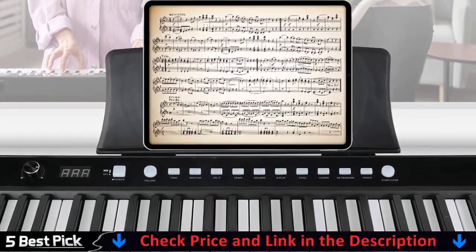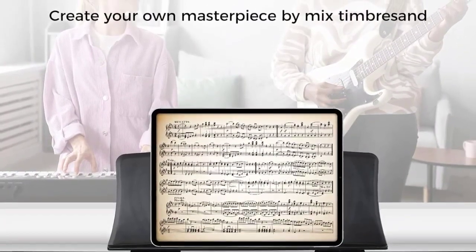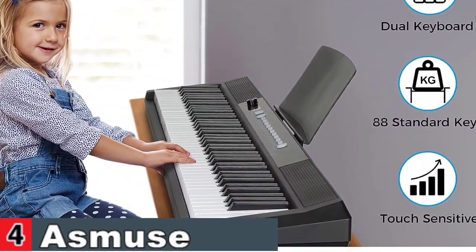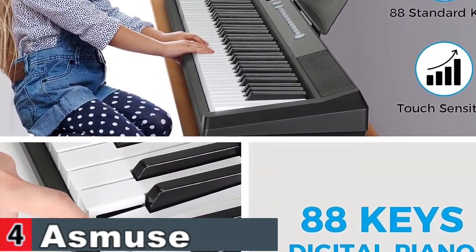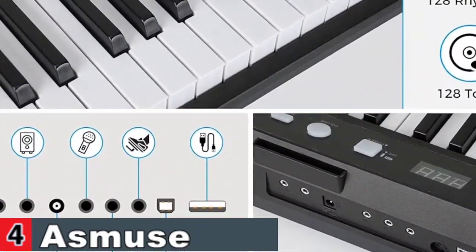128 rhythms, 128 sounds, 80 demo songs, which is convenient for you to practice chords and songs, and create your own music. And 2 built-in 20-watt speakers that provide better sound performance. This electric piano supports the MIDI function, which can connect to the computer or other external devices for music editing or recording. It also supports connect to sustain pedal, MP3, microphone, headphone and USB.